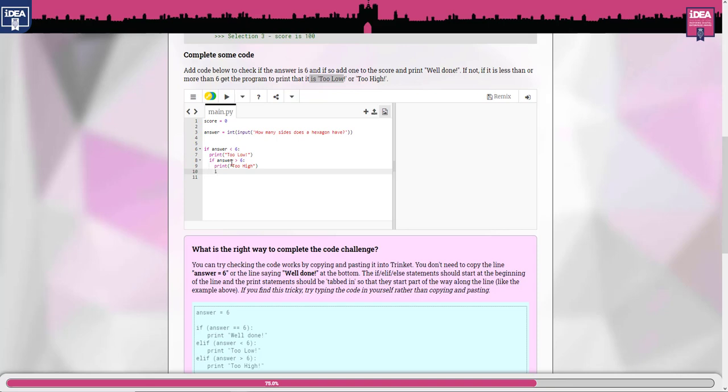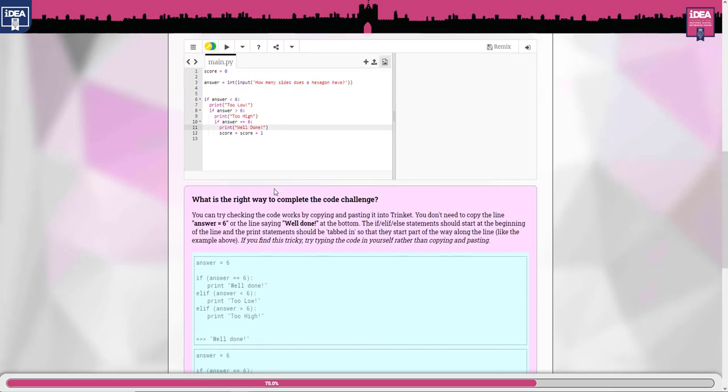Now we'll say if answer is equal to 6, then if it is equal to 6, make sure to do the parentheses, this symbol here after your if statements. So then we would say print well done. And then we're going to do score equals score plus 1. Okay, so what we're going to do now is run this.